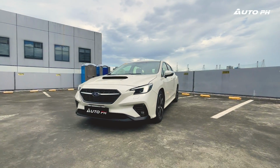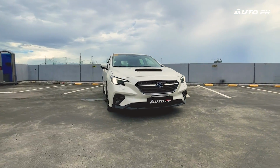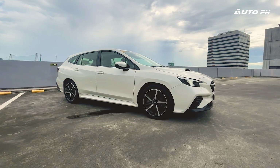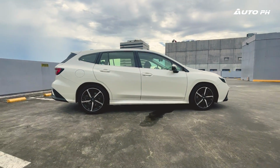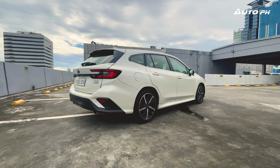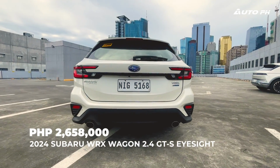The Subaru WRX Wagon was launched in the Philippines in 2022, taking the spot of the previous generation Levorg. It is one of the very few wagons you can get in the local market and is a performance car as well, so let's give it a review. What we have here is the 2024 Subaru WRX Wagon 2.4 GTS CVT, and it's priced at 2,658,000 pesos.